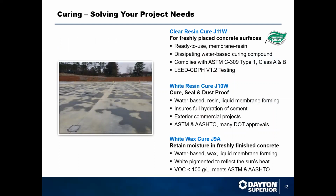J11W is a water-based clear resin cure that begins to dissipate after 30 to 60 days when it's exposed to traffic, sunlight, or weather. It's green certified, and it's a really good option in cooler regions or if the concrete product is being cured under a roof. Our J10W is very similar.